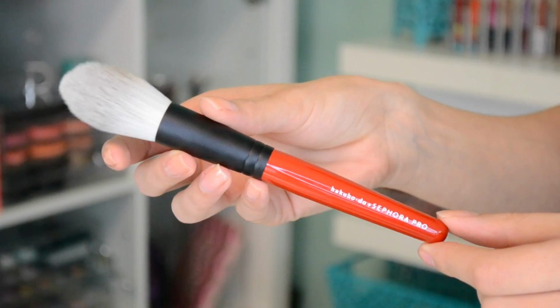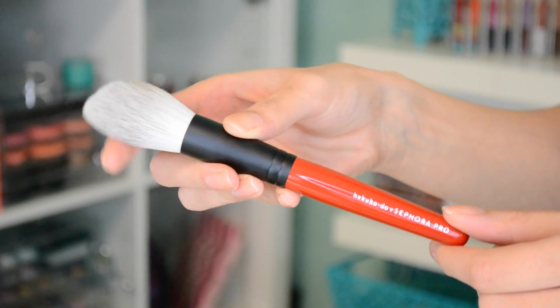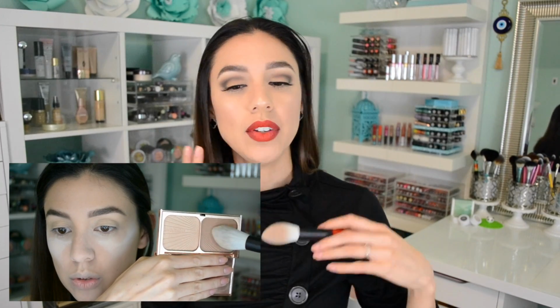The next one is the Otsubu. And this is another teardrop shaped brush. This one is said to be for powder or contour. I used it for contour today because I didn't want that really defined cheekbone look. I was going for like a Gwen Stefani look, and she never has that really chiseled, contoured, or bronzed face. This individually is $49, and I actually really enjoyed it for powder.